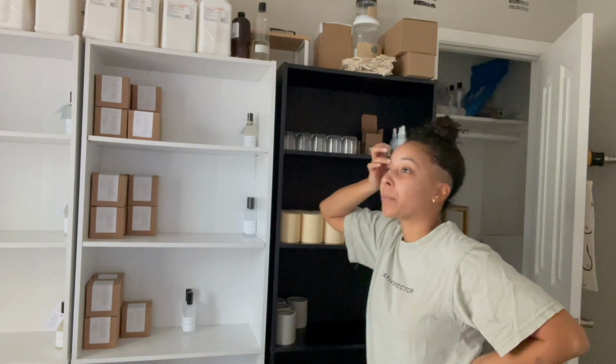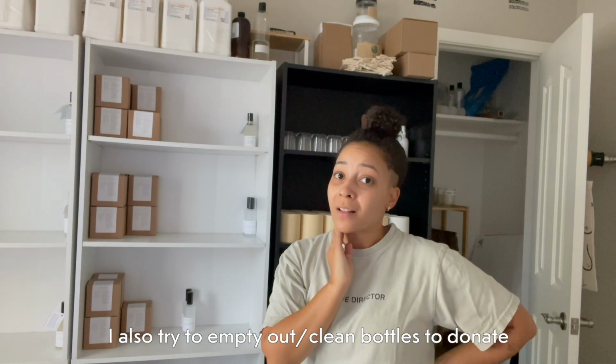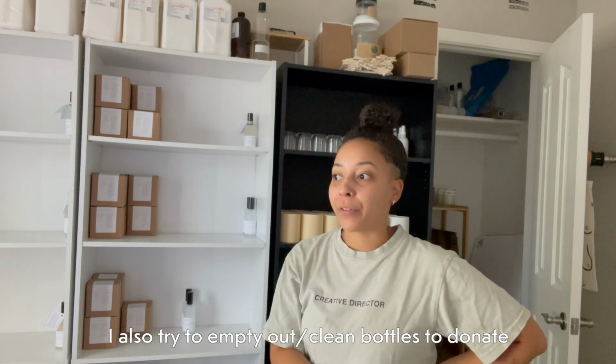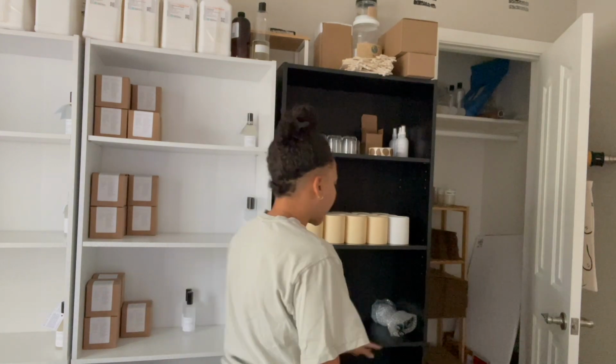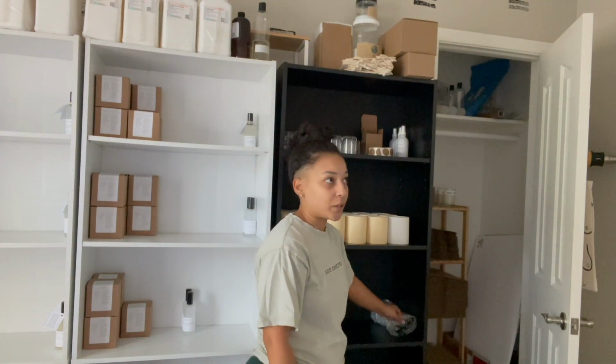That's one thing about owning a product-based business: when you switch bottles or vases or labels or whatever, there can be a lot of waste. And so I try to get to a point where I have very little of that product left before I switch. These are wick trimmers that I am going to be selling during the winter time.